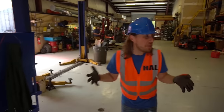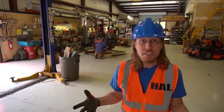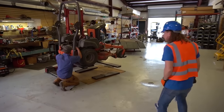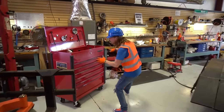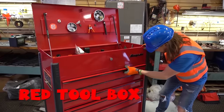Oh, wow. We're back in the shop here at Georgetown Small Engines. And this is where they work on all of the lawnmowers and all of the equipment. Check it out. He's working on one now. That's totally awesome. He's got all the engine parts in there. That's really cool. Oh, check out this red toolbox. It's got all these really cool tools in it.